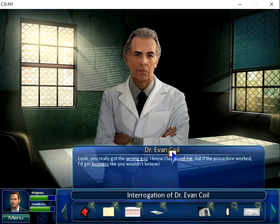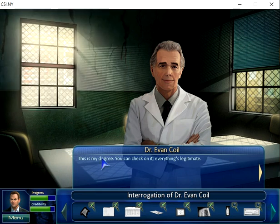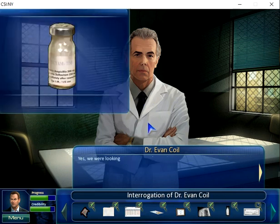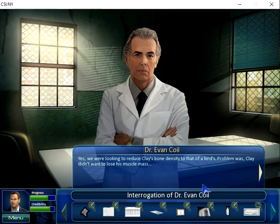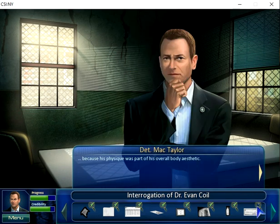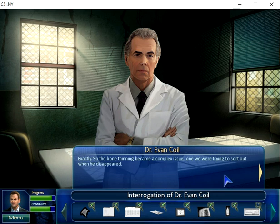Right. Let's ask about his credentials. This is my degree. You can check on it. Everything's legitimate. Yes, we were looking to reduce Clay's bone density to that of a bird's. Problem was, Clay didn't want to lose his muscle mass. Because his physique was part of his overall body aesthetic. Exactly. So the bone thinning became a complex issue, one we were trying to sort out when he disappeared.